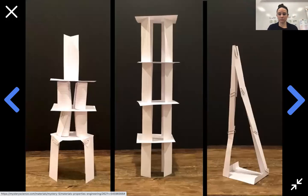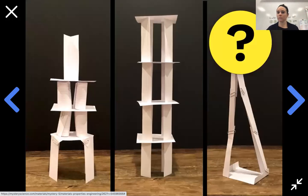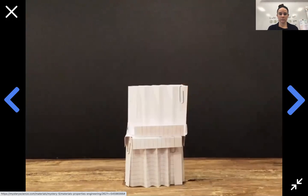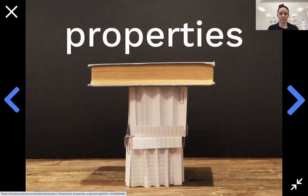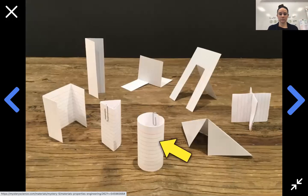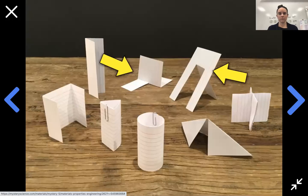What about paper though? Does anyone use paper to build things in real life? The answer might surprise you. As you saw, even though paper seems like it's really flimsy, you can actually change its properties. You can fold paper so that it doesn't bend, or you can roll it to make strong columns. Maybe you learned that you could cut it so that you could have a wide base to keep it from tipping over. There are some situations where paper is actually a pretty good choice for a material to build with.